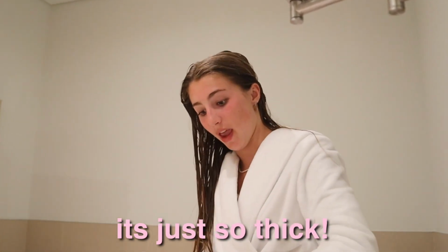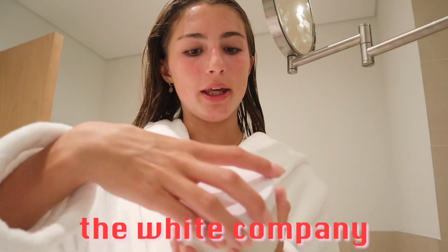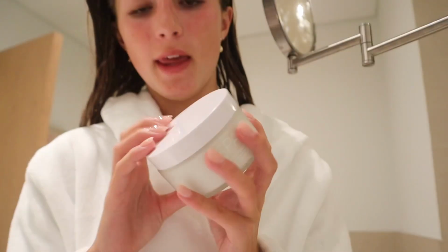It's just so thick. Also, people always ask me where this dressing gown is from. But yeah, it's from The White Company, if you guys are wondering. Yeah, I love it. So comfy as well. Oh, and this moisturizer is also from The White Company. It's really good if you want a thick moisturizer.